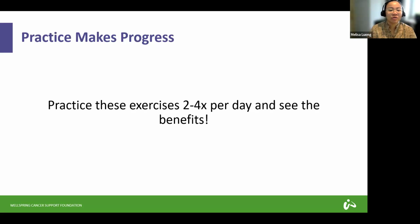Okay, so again, practice doesn't make perfect, but it does make progress. Just like any other exercise, just like you brush your teeth every day, you want to make sure that you're also practicing these exercises every day in order for you to maintain consistency, in order to, again, reap the benefits of the breathing exercises as well as posture.